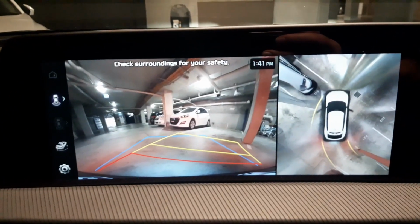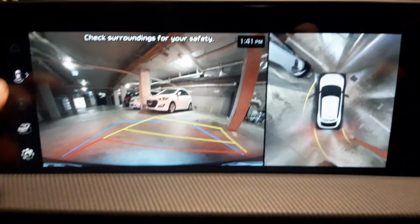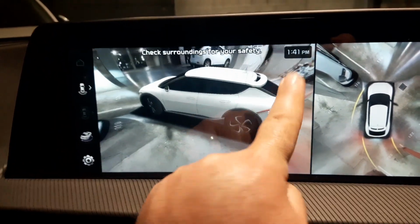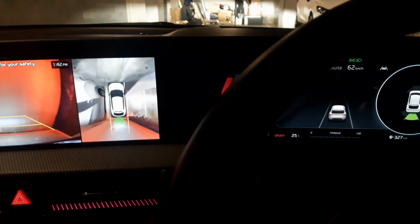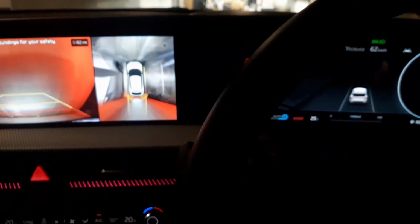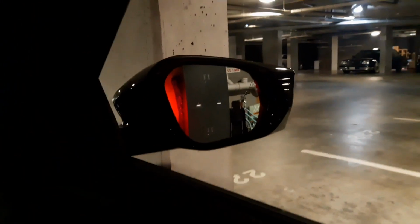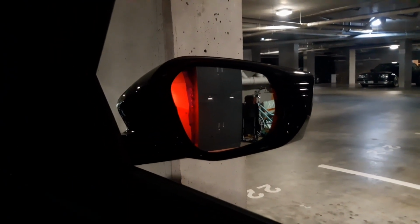Standard reversing camera with lines that adjust. We've got the overhead view with lines that show where your tires are going to go, as well as a 360 degree view. Of course, we've got ultrasonic sensors in front and behind the car, something that a certain prominent electric car company has decided to do without recently. The side view mirrors, either just the left one or both, depending on how you have your settings, automatically dip when you put the car in reverse.